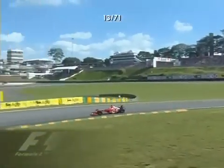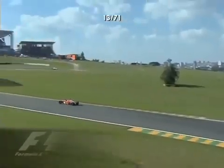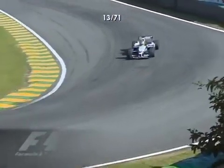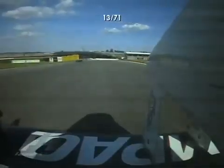Well, lap after lap, Michael Schumacher just ahead of his brother Ralf. David Coulthard is some 55 seconds behind this battle in running in 3rd place. Räikkönen in 4th, just behind him. And then, of course, Trulli and Button for Renault.